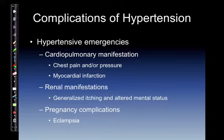caused by the loss of the kidneys' filtering ability and the buildup of nitrogen in the blood. That's why they're itching. We can also get some pregnancy complications from this, like pregnancy-induced hypertension, preeclampsia, and eclampsia, and they typically occur during the late part of the second trimester or the third trimester.